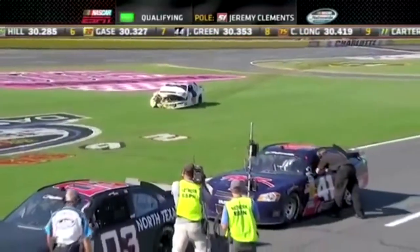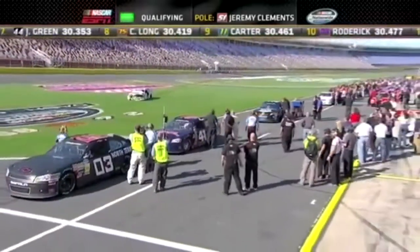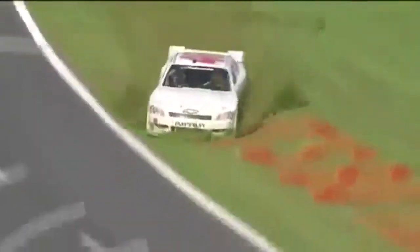Turn 4 proves very tough for Chase Miller. Now this thing just jumps out so far that he just can't quite get it saved, and it sends him through the grass. Chase Miller released from the infield care center, walking fine.